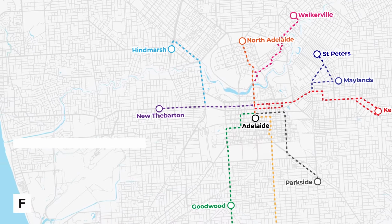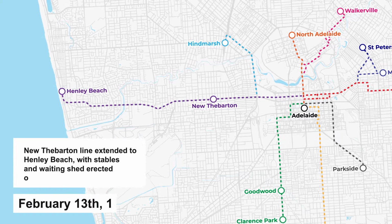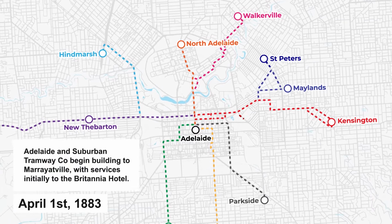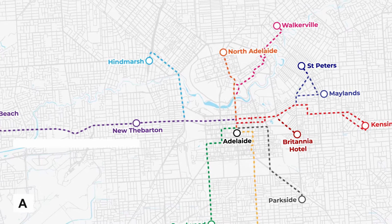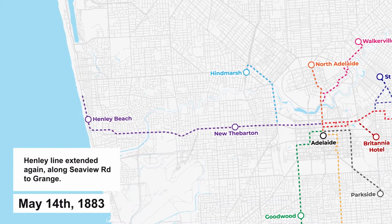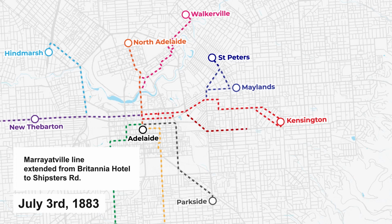February 13th, 1883, the new Theberton line is extended to Henley Beach, with stables and a waiting shed erected opposite the Ramsgate Hotel. April 1st, 1883, the Adelaide and Suburban Tramway Company begin their efforts to open a line to Marriotteville, with services initially running to the Britannia Hotel. May 14th, 1883, the Henley Beach line is extended again along Seaview Road to Grange. July 3rd, 1883, the Marriotteville line is fully opened, with services now running beyond the Britannia Hotel.